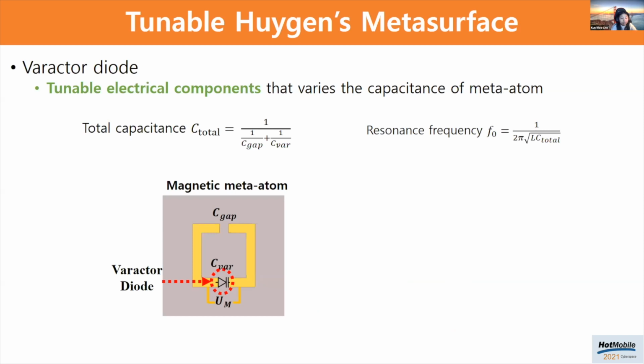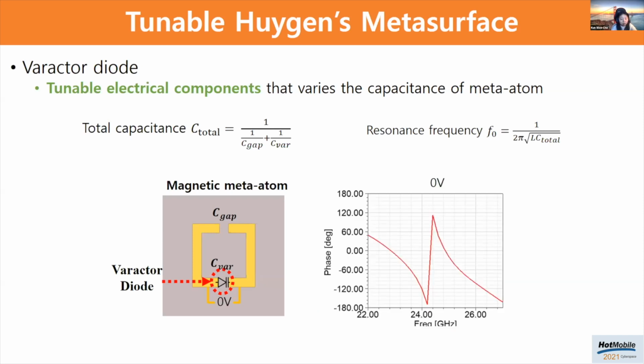So let's assume that we initially apply 0 volts across the varactor. Then let's say we have a resonant frequency at 24.2 gigahertz. Then let's say we increase the voltage to 1 volt. What happens is that this would decrease the capacitance of the varactor, which would in turn decrease the total capacitance and increase the resonant frequency, so that it would shift the resonant frequency. So you can see that as we increase the voltage, we will shift the resonant frequency.